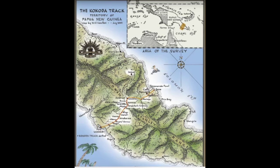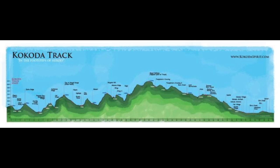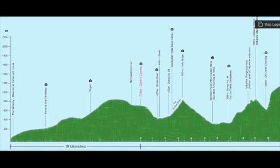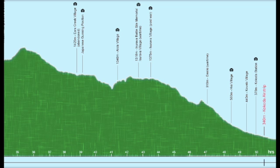This is a video of photos and video clips of the Kokoda Track. In particular, it's the conditions of the track itself. Kokoda is a 96-kilometre track over the Owen Stanley mountain range in Papua New Guinea. It's typified by lots of ridges, hills, mountains, valleys, and conditions on the track vary enormously, as the photos and video clips will show you. Apart from the track conditions itself, you're also dealing with high temperatures, high humidity, and potentially rain.